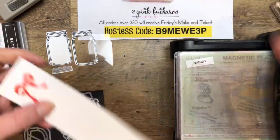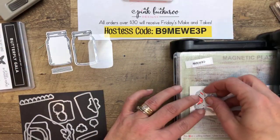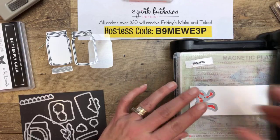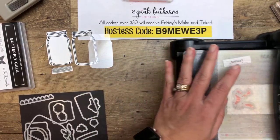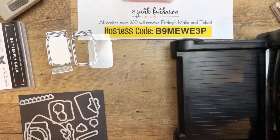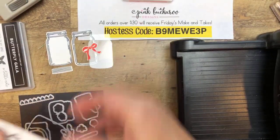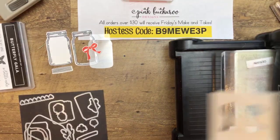All right, there's the little bow. If you don't like tying bows, this is the perfect stamp for you. We have several sets that have bow stamps and dies. That way, you don't even have to tie a bow. All right, now I think I am done with all my die cutting. Let's move this guy out of the way.